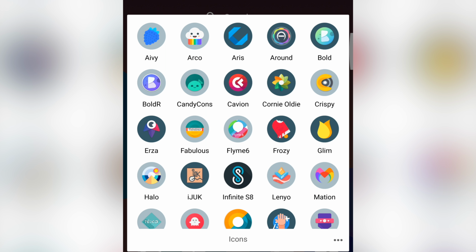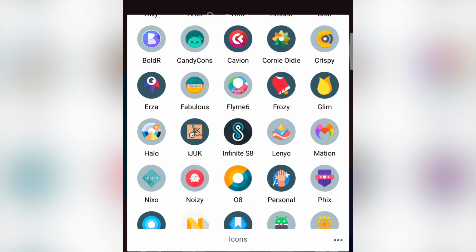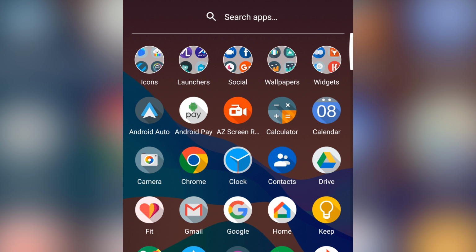Some are past icon packs that I may have featured here on the channel. Some may just be some of my favorites that I don't want to delete off the device, and some may be some up and coming icon packs that you're going to be seeing very soon here on the channel.